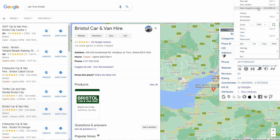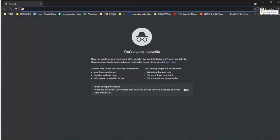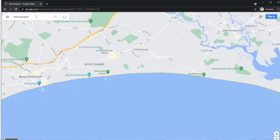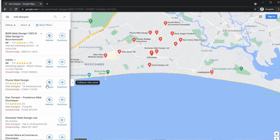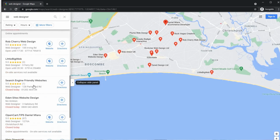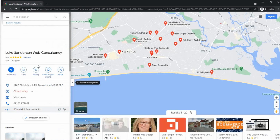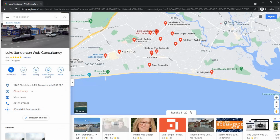You just go to Incognito. And if you go into Incognito mode and then go into Google Maps and then you do all your searches, because it's not associated with your Google account, then anything I type in here now, so if I was doing a search for say web designers, because I'm a web designer, I'm interested to see what other web designers are doing. I click on here, because it's incognito, it serves me up information and I can just see what's going on. I can click on these things here and this isn't going to give a signal because it can't record a signal because no one is signed in.